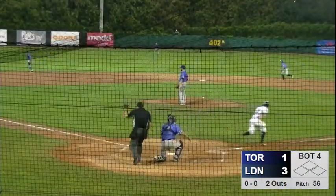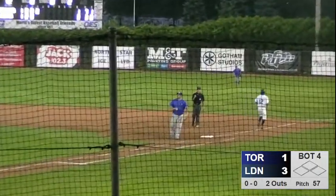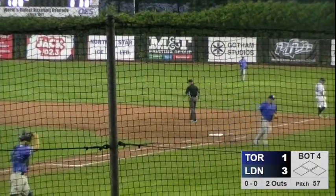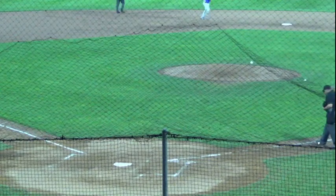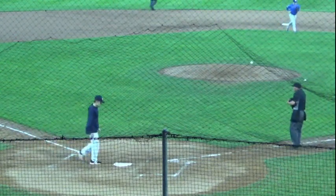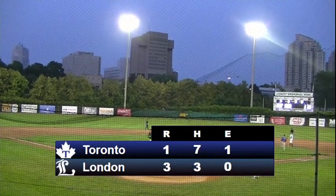Hits this one on the ground to third. Picked up, long throw from Salazzo is going to be in time to get Candell, and that will do it for the Majors in the bottom half of the fourth inning. No runs here for either side in the fourth. We'll go to break. London Majors leading Toronto Maple Leafs 3-1 here on London Majors Baseball on Majors TV.